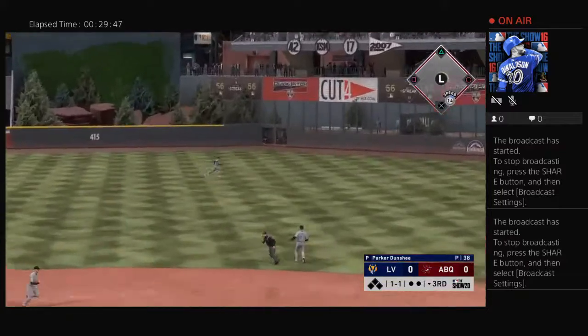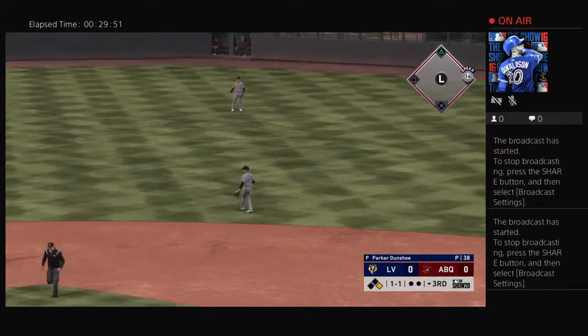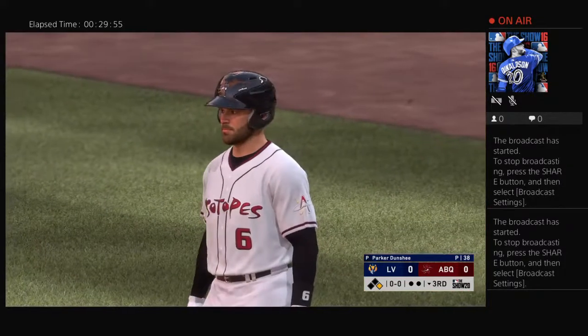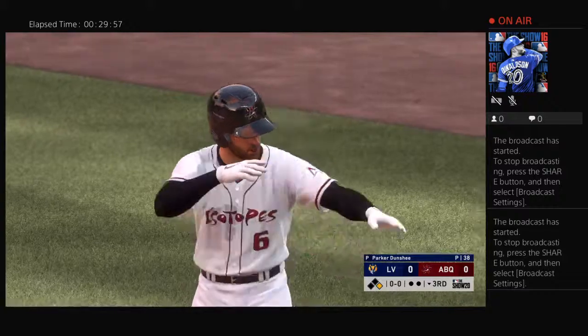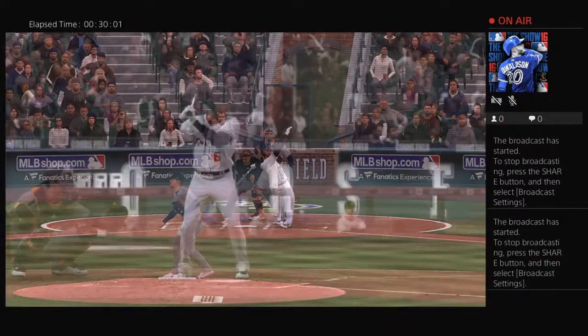Line drive, and that's a base hit into center field. So an inning-opening single kicks off their half of the 3rd. Hey, guys, he's lucky he's getting this baseball back. He hung that middle of the plate. The batter's eyes lit up, and he was able to put good wood on it.